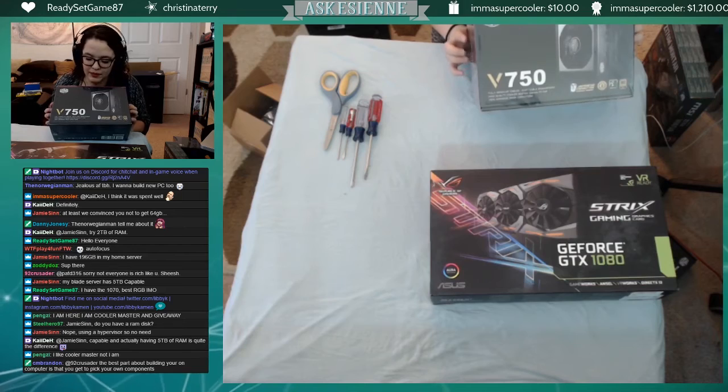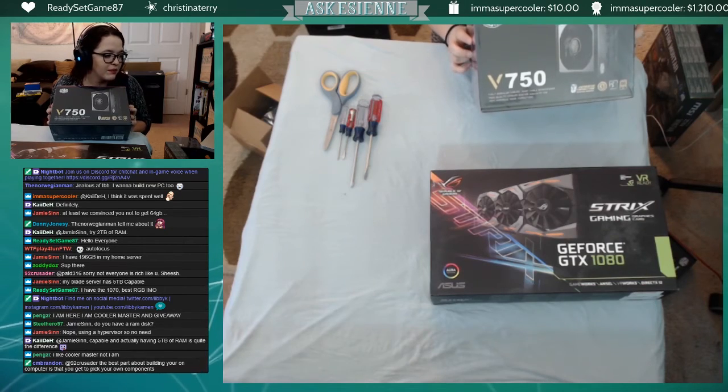And this is my power supply, 750. So, we're doing it.